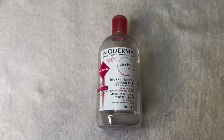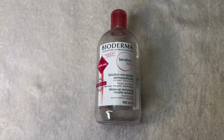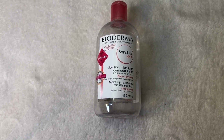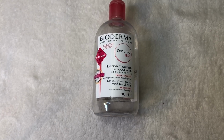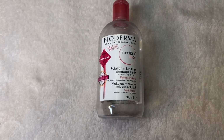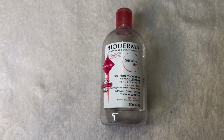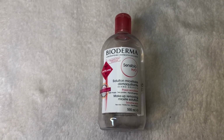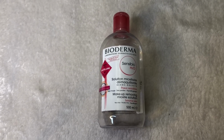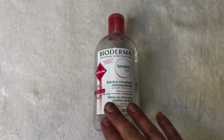I know a bunch of you have asked for me to post how I make my concoction. I got the recipe off of a YouTube video, but as soon as I need to make another batch of eye makeup remover, I will film it and post it if you guys are interested in it. I know some of you guys have reached out to me and said you want to see it. So when I need to do it, I will film it, but I'm good for now.